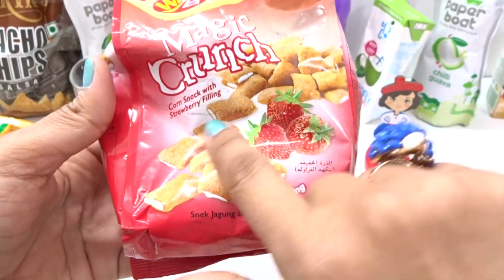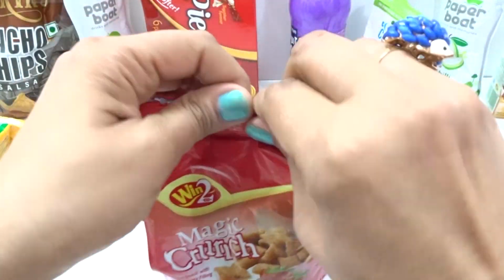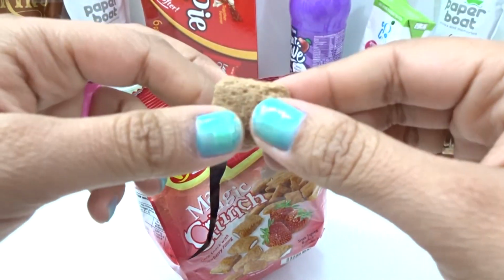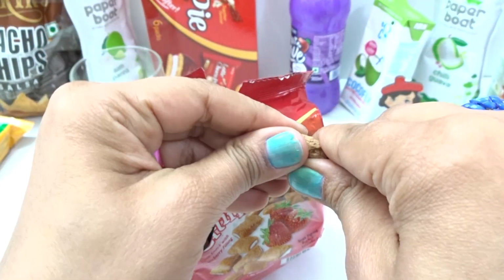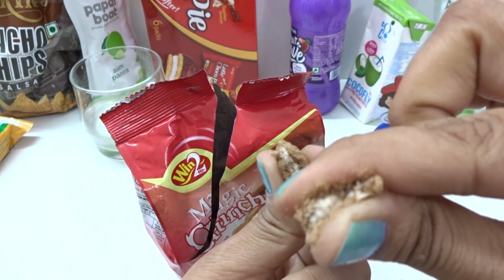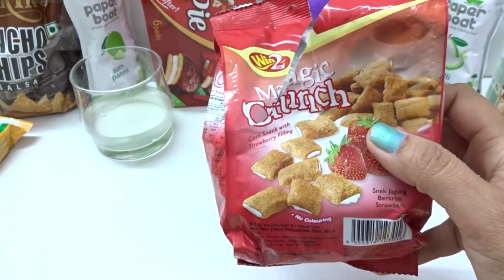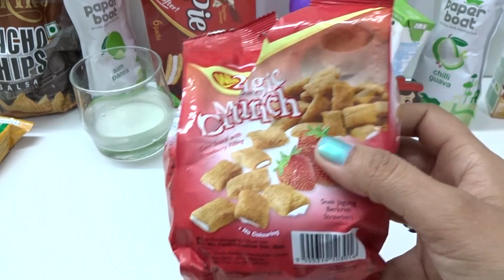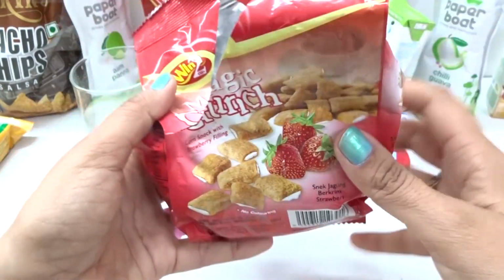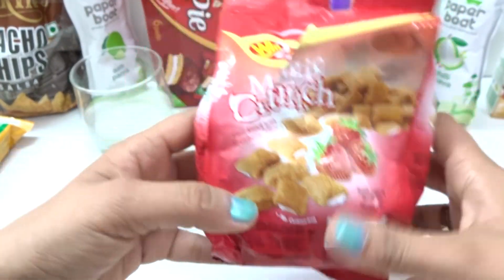Hey, let's open this one. This is Magic Crunch corn snack. Strawberry filling. Wow, a brown color here. Wow, inside we have, let's see what we have. Strawberry pudding. Very yummy and sweet snack. Very beautiful. Brown color. Inside we have strawberry and vanilla. Next snack. Yummy.